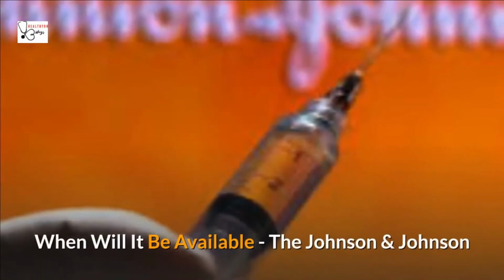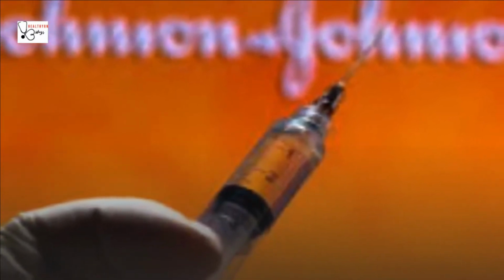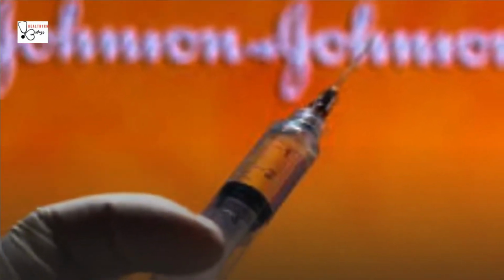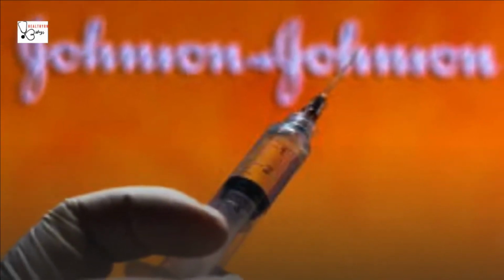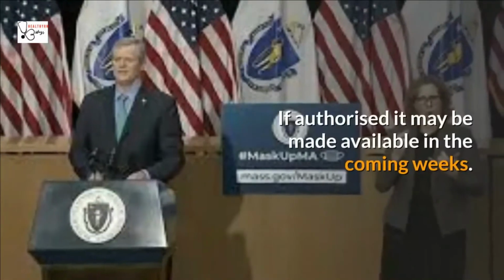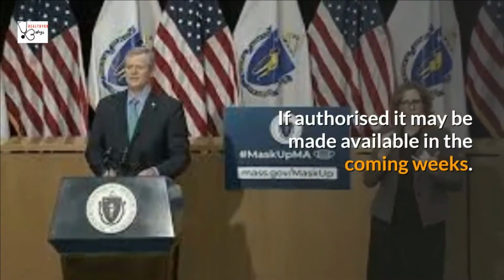When will it be available? The Johnson & Johnson vaccine is still being studied in clinical trials, and the company is preparing to file for emergency use authorization from the FDA for its single-dose vaccine. If authorized, it may be made available in the coming weeks.